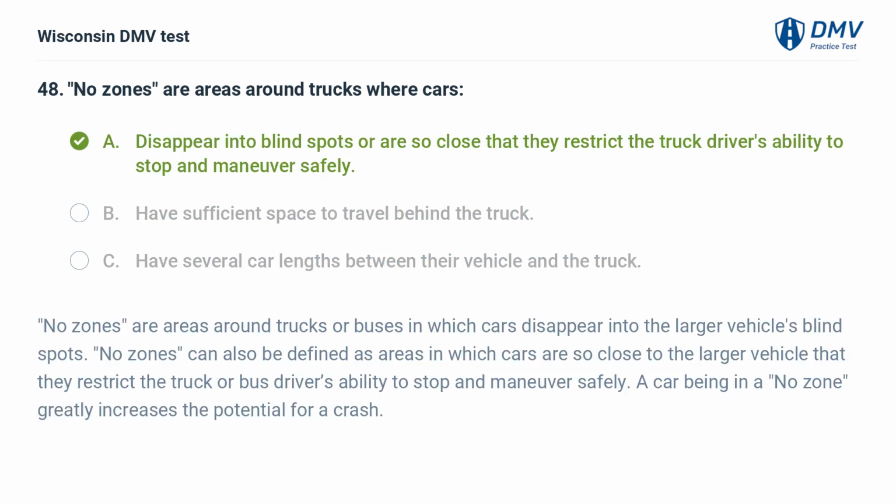A. disappear into blind spots or are so close that they restrict the truck driver's ability to stop and maneuver safely. No zones are areas around trucks or buses in which cars disappear into the larger vehicle's blind spots. No zones can also be defined as areas in which cars are so close to the larger vehicle that they restrict the truck or bus driver's ability to stop and maneuver safely. A car being in a no zone greatly increases the potential for a crash.